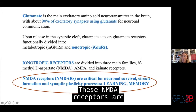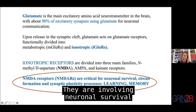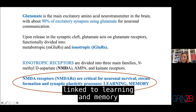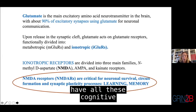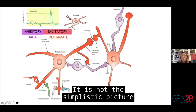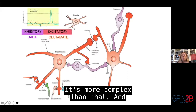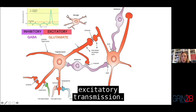These NMDA receptors are critical for many functions of the brain, in particular during development. They are involved in neuronal survival, in circuit formation, and very importantly in synaptic plasticity processes that are linked to learning and memory and behavioral aspects. That's why many of these children have their cognitive functions affected. Neurons communicate with each other in circuits established between them. It is not a simplistic picture of one neuron sending a message to another, but a more complex interconnection. And these circuits have to have a balance between inhibitory and excitatory transmission.